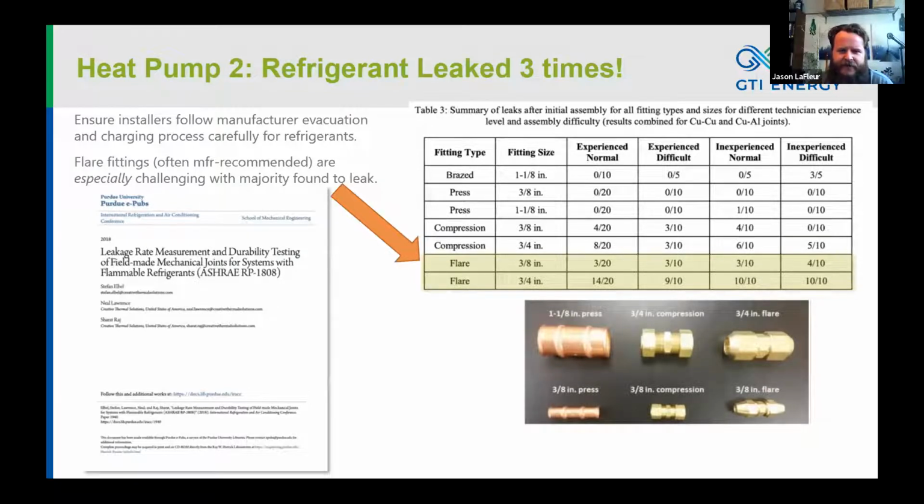My heat pump on the sunroom, I've had to have it charged 3 times because of leakage from the refrigerants. And so there's actually some research that ASHRAE has done on this to see what types of refrigerant leakage fittings might leak more than others. And the flare type fittings, which are often manufacturer recommended, are particularly challenging. So that's what was originally done. It wasn't addressed the first 2 times I had it recharged. Third time I had the contractor braze the fittings, solder them basically.